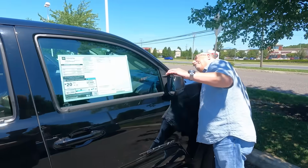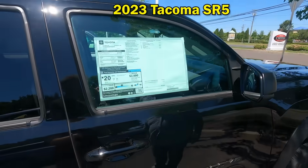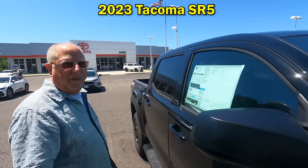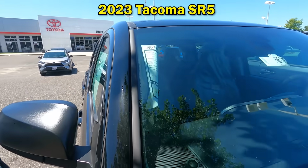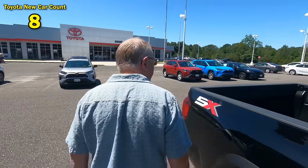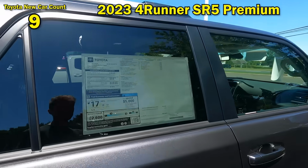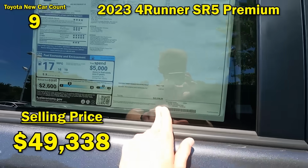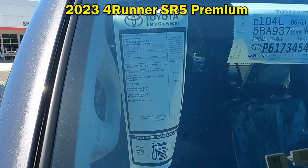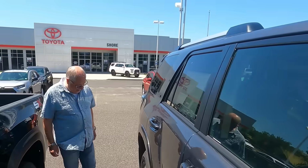All right, we found a couple more, Dad. $41,000 new Tacoma. Doesn't seem to have a market adjustment. I can't tell because of the window sticker. Let me check. Oh no, it's got a window sticker as well. All right, so Toyota new car counter, we're up to eight. Looks like we have a ninth one over here. Let me check this out. He sees a 10th and an 11th, $50,000 price point. No market adjustment, but $1,600, $1,700 added on to it.